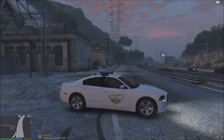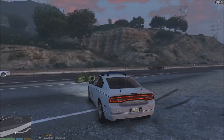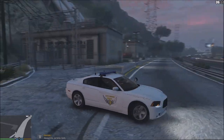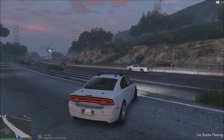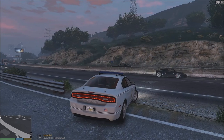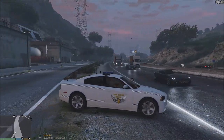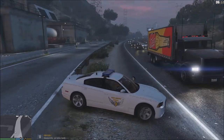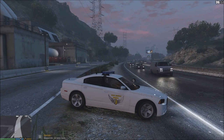We are going to go ahead and do traffic here on U.S. Route 1 headed up towards Blaine County. We've been getting complaints about people driving overly aggressive on this road, so we are going to do some traffic enforcement. But first, before we do that, we got to call ourselves in. 2X-ray 9, go ahead and show me 1041, 10-8.